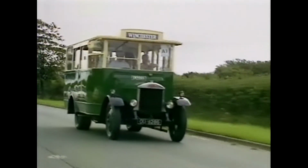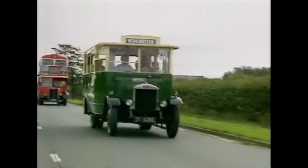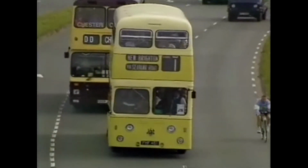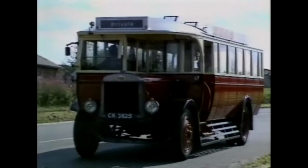They came in all shapes and sizes. We passed a film star from All Creatures Great and Small, a 30s Ribble Tiger, a post-war London omnibus, and the very first Atlantean. But I had to leave the newest for the oldest, the Leyland Lion.